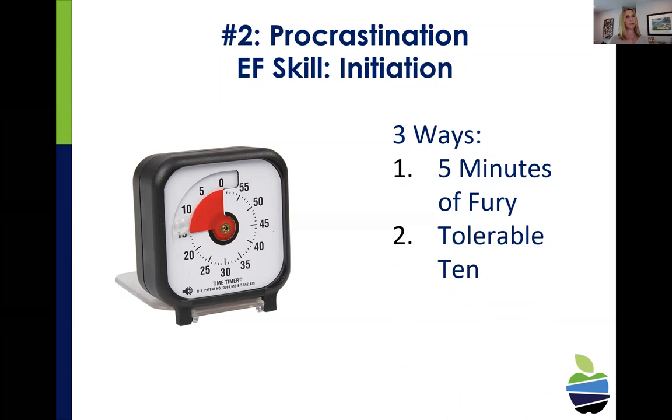You could use Tolerable 10. The idea is anybody can tolerate anything for just 10 minutes, or you could take your child's age and add one to it, and that's their starting time. But generally not more than that for a starting time.